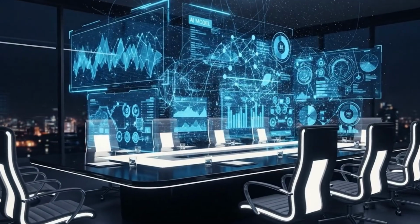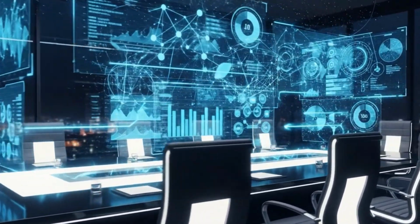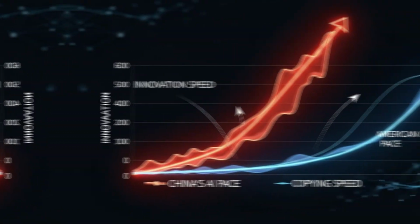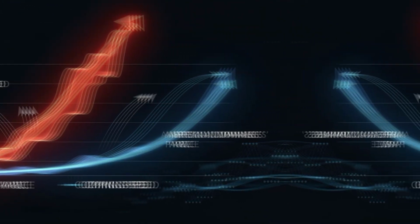For businesses, start planning for a world where frontier AI is a commodity, not a moat. OpenAI's competitive advantage is shrinking. Anthropic's is shrinking. The only way they stay relevant is by innovating faster than China can copy. And right now, that is not happening.